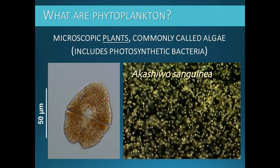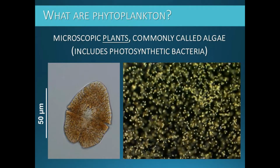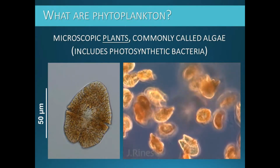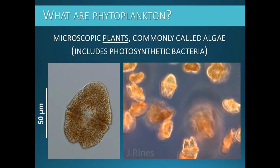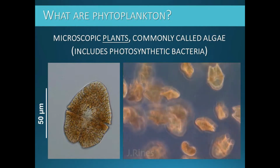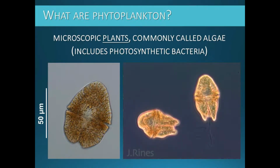So what are phytoplankton? Harmful algal blooms are composed of phytoplankton. For those of you who are not phytoplankton biologists, they're, in the simple form, microscopic plants, and we commonly call them algae. But these include photosynthetic bacteria, which are different from eukaryotic algae. And this is a typical dinoflagellate cell, one of the types of algae, one of the more common ones that causes harmful algal blooms. It's about 50 microns wide, which is about the width of your hair. And you can see, while it's a plant, it's not a simple plant. It's a protist. And it has characteristics of animals and plants.